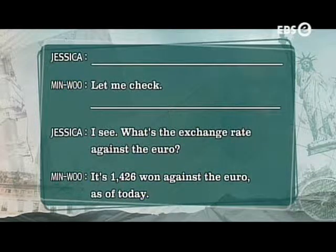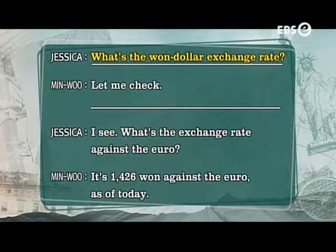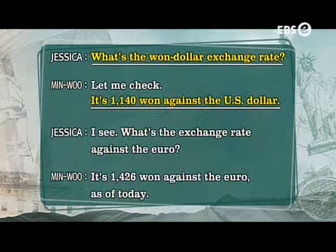What's the $1 exchange rate? Let me check. It's 1,141 against the US dollar. I see. What's the exchange rate against the euro? It's 1,426 won against the euro as of today.